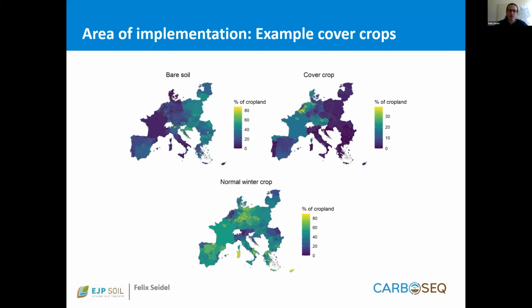Here we can see we have information on bare soil. So for example, if we have bare soil, agricultural soil, of course, then we can implement cover crops there. Another approach could be, or an additional approach could be the cover crop information on the top right. We know where are cover crops. And basically you could say where there is a lot of cover crops, there's a potential for even more cover crops because they grow there. We could also try it the other way around and say, okay, where do we have winter crops? Where we have winter crops, there we can't have cover crops over winter. Just to give you an idea on how we are working on this.